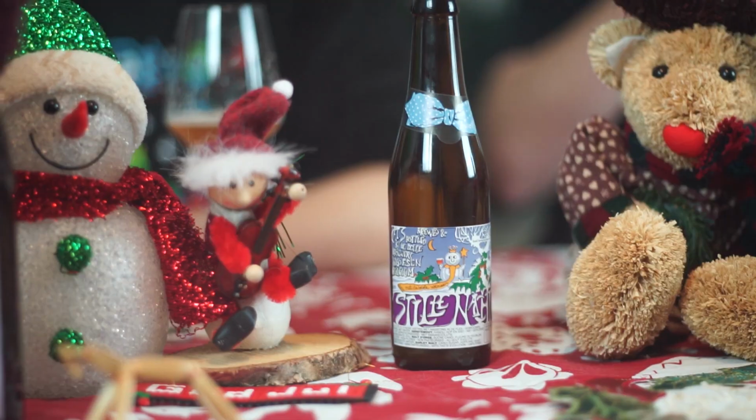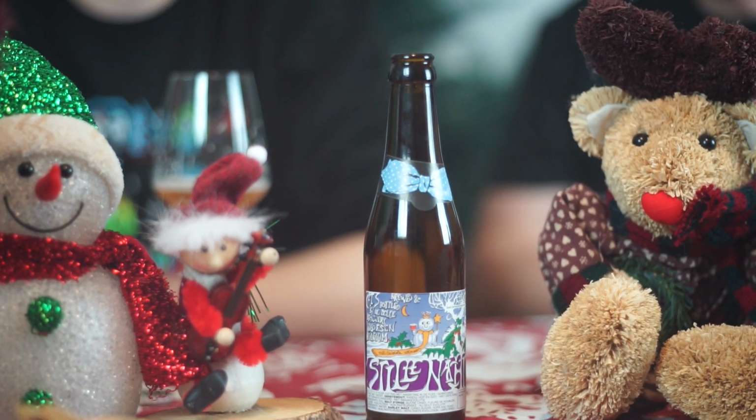If you haven't had it, get some tonight. And stay tuned for tomorrow, because we already spoiled it. We're going to have Æbleskiver. It's another day of Advent. And Akvavit. We usually don't pair it like that, but we're going to.